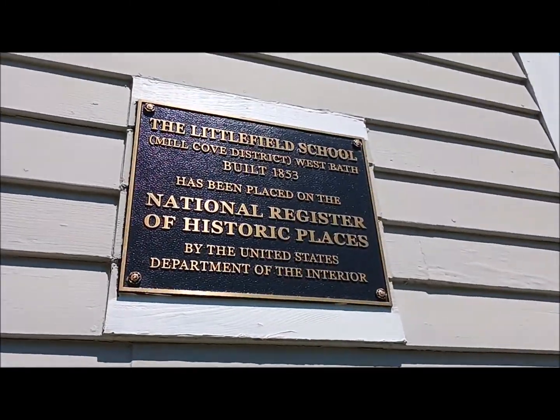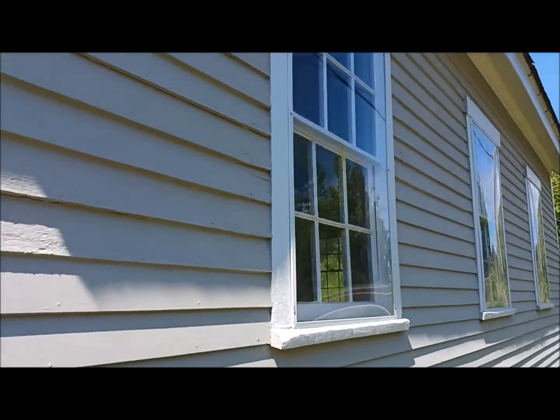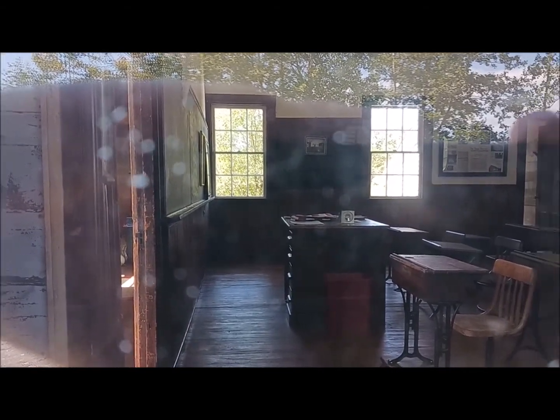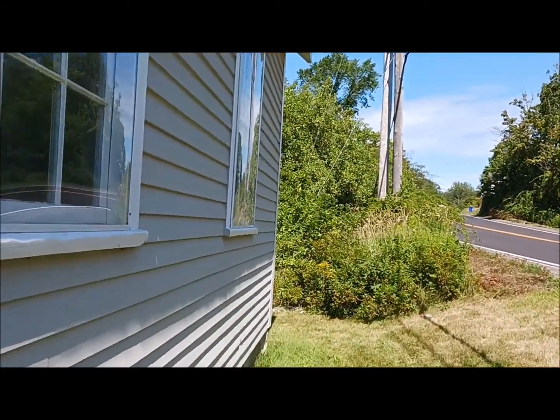Let's go around the side. They put plexiglass on the windows here. Can you guys see in there? Oh, there you go. It's hard with that plexiglass over the glass because it plays with the camera a little bit. Beautiful. Classroom furniture sure has come a long way.